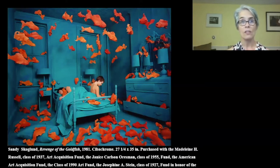Skogland considers the set-up rooms to be artworks in and of themselves, and SCMA actually owns the components that make up this room, all the blue painted furniture and the ceramic goldfish, which are displayed in precise patterns. All this careful planning creates a dreamlike atmosphere that viewers can easily get lost in. Now, I will turn it over to Owen Need, who will perform an original composition inspired by this artwork.